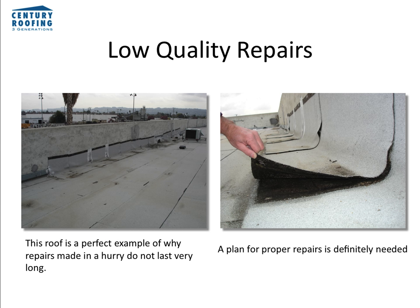Another way to neglect your roof is by performing quick, low-quality repairs. This roof is a perfect example of why repairs made in a hurry do not last very long. A plan for proper repairs is definitely needed.